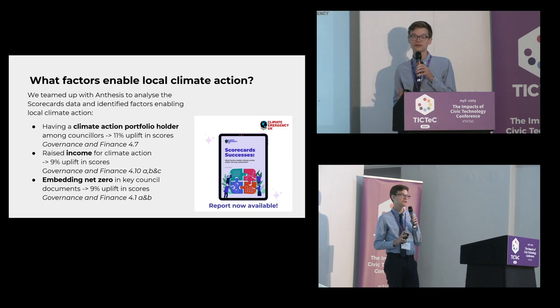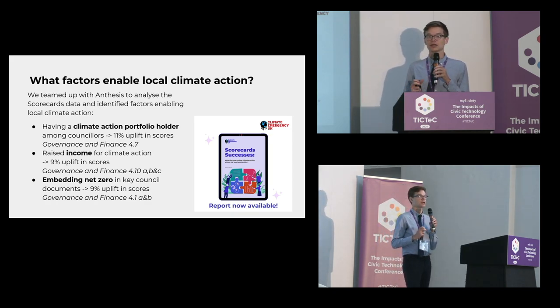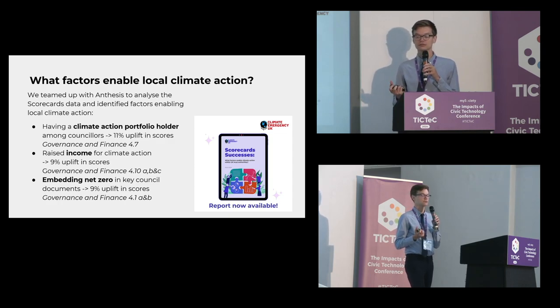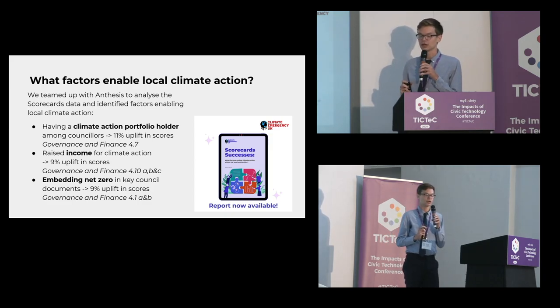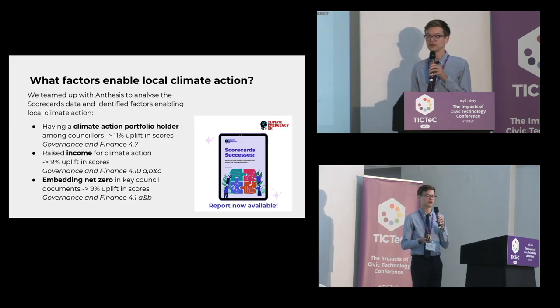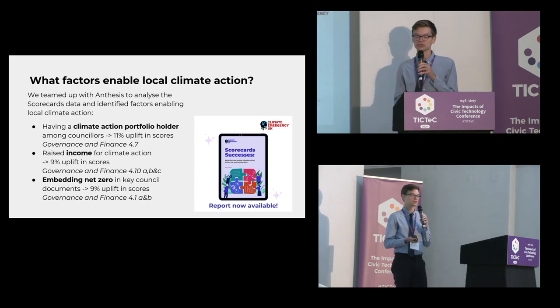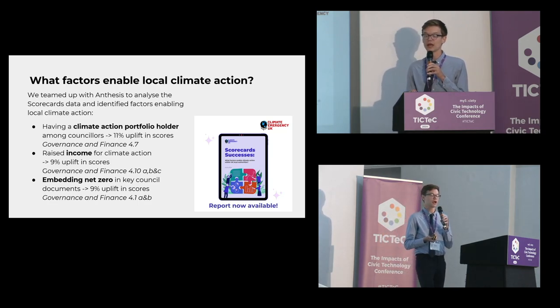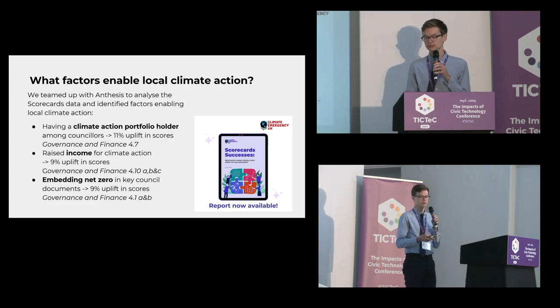So in the scorecards, we identify three ways in which councils can raise money through climate action, and that's by raising revenue through developments, as well as applying for funding from the government, issuing local climate bonds, so raising funding from the private sector. And that was associated with a 9%, 11%. So those councils who found the extra funding that they needed also achieved better climate action. And finally, in governance, the council who embedded net zero all across their policies also scored 9% higher.